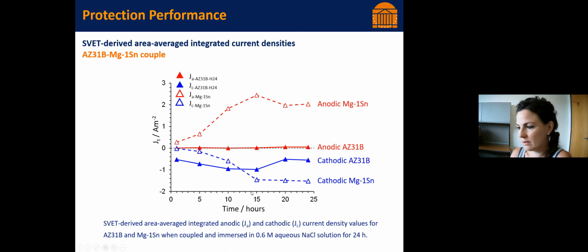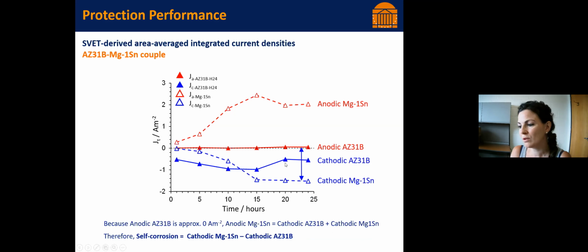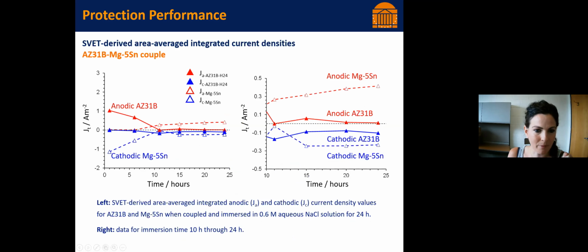If we look first of all at the magnesium 1 tin, the solid triangles in the middle here show the anodic activity occurring on the substrate, and it's great, it's at 0, that's exactly what we want. And then here we have the anodic contribution from the magnesium 1 tin. Because we know that the anodic and cathodic should be equal and opposite, if we look at the cathodic, we can see that this was the contribution. If we think of the anodic in terms of the magnesium 1 tin, this was our contribution of current that went towards protecting that substrate. And this was the extra that went towards the self-corrosion. So this part is fine. This part, the cathodic on the magnesium 1 tin, is what we really want to aim to reduce.